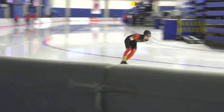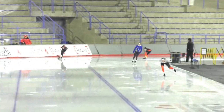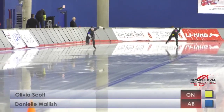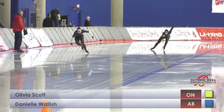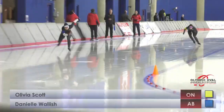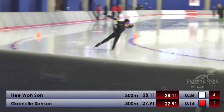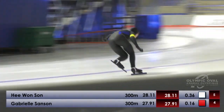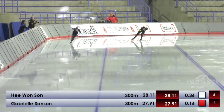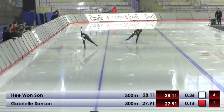Our second quartet is underway. This is Hee-Wan Son in the inner lane and Gabrielle Sanson in the outer. Expect a fast opener from both skaters. Sanson 14th in the Canada Cup in this event in Quebec City. She was 9th in the 500 meters earlier this morning. Second pair also underway, Olivia Scott, 11th at last month's Canada Cup, and Danielle Walsh from Alberta also in that pair.